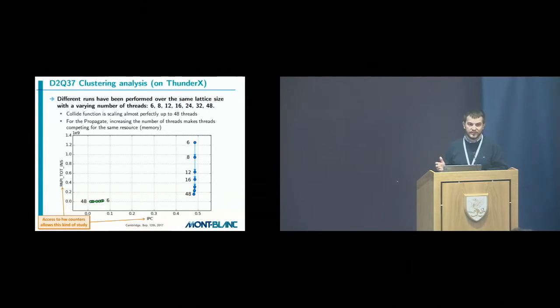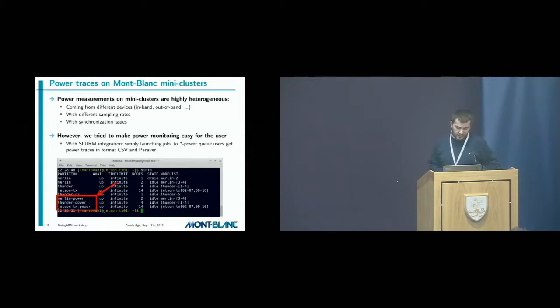And here basically you clearly see what we already, I spoiled it here in this plot, because the compute bound part is scaling perfectly. So you have the blue part that is going from 6 to 48 cores and is basically not lowering the IPC, while the memory bound has the opposite behavior, right? So every time that you add threads, you add people competing for one resource, which is the memory, so you have lower and lower IPC. So these are the kind of studies that we did and we do every day, and that we can do if we have access to this kind of performance counters.